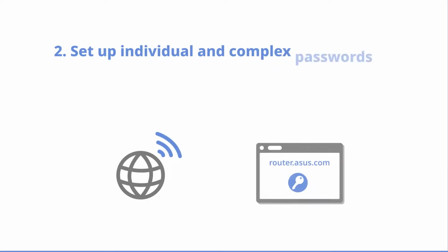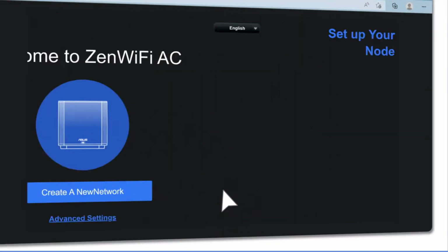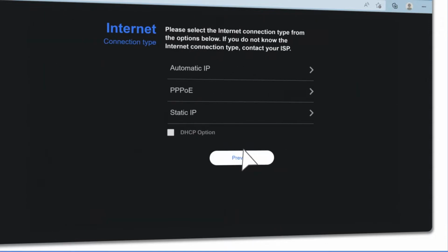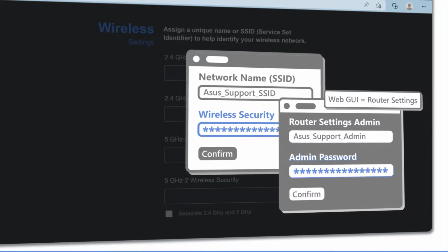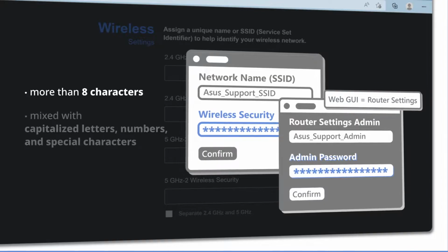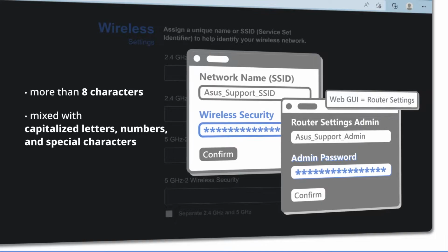2. Set up 2 individual and complex passwords for your wireless network and router settings. Please use 2 different passwords for the wireless network and the router settings admin. This can prevent someone who knows the wireless network password from logging into the web GUI. Also, set your passwords with more than 8 characters mixed with capitalized letters, numbers, and special characters to increase the security level.